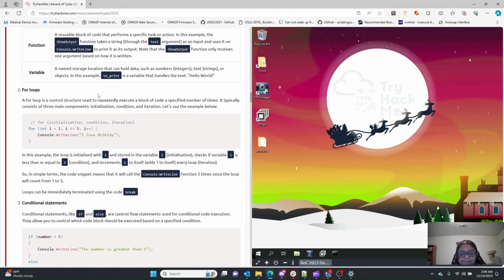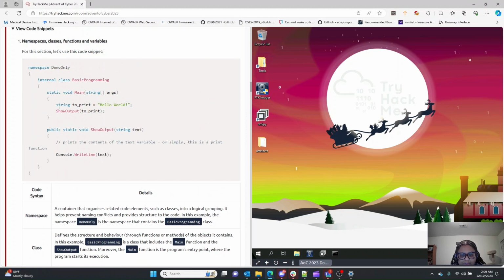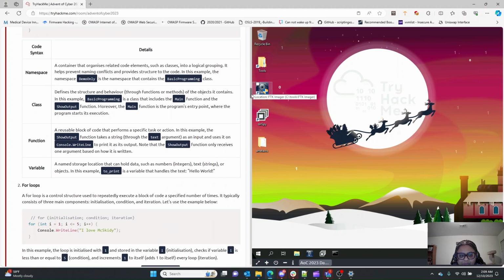A variable is a named storage location that can hold data such as numbers, integers, text, strings, or objects. In this example, toPrint is a variable that handles the text hello world. To print hello world, we call the show output function and we pass in toPrint, which is going to pass in hello world. Going to show output, it's going to write the text, and the text is hello world. So it's going to print hello world.